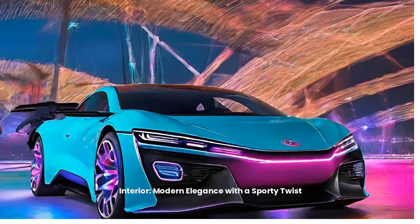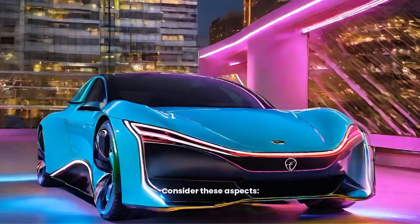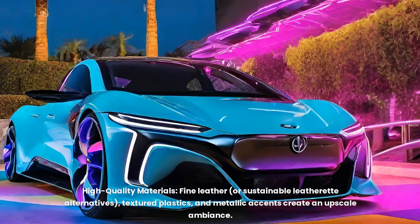Interior. Modern elegance with a sporty twist. The X2's interior balances luxury with a sporty edge. Consider these aspects. Driver-centric cockpit. Like many BMWs, the dashboard and controls subtly angle towards the driver's seat, reinforcing the sensation of a performance-oriented vehicle. High-quality materials, fine leather, or sustainable leatherette alternatives, textured plastics, and metallic accents create an upscale ambience.